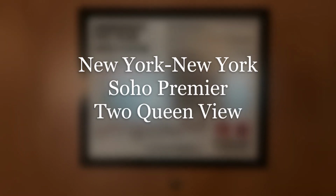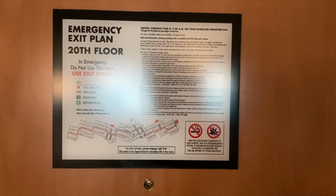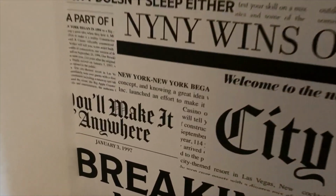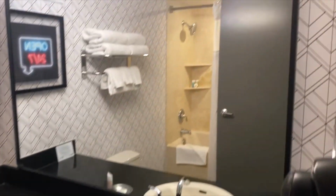Today I am staying at New York in Las Vegas. And the room I have today is the Soho Premier 2 Queen with view. Gotta say, not really a fan of the gambling here, but this has always been one of my favorite rooms in all of Las Vegas. In its previous incarnation, it was known as the Park Premier 2 Queen.